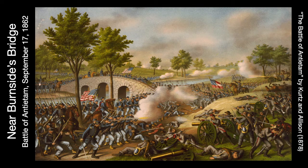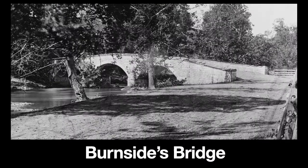And in this particular image from the 19th century, you see the Confederates on the right, and if you continued on the right beyond the limits of this picture, you would go up the hill to the high ground. The Union troops had to cross the creek at that bridge and then get back into formation. The bridge still exists today.